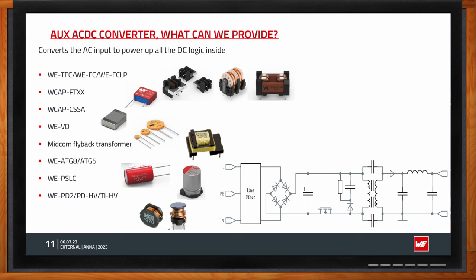As well, you will need some bulk capacitors at the input side for the high voltage side. They can handle 450 volts and more. For the output side, polymer capacitors are a good choice. They have low ESR and can filter out the voltage ripple and the current ripple, and you get a cleaner output voltage. For filtering the differential mode interference at the input or at the output, you can also use our HV or low voltage differential mode chokes, or TI chokes, as we call them. So they are low cost chokes and pretty good for this job.